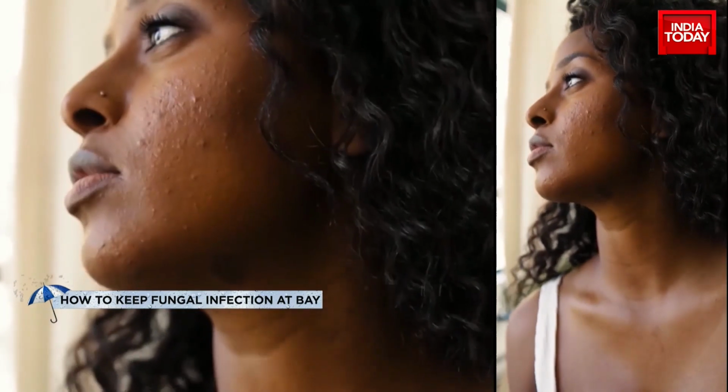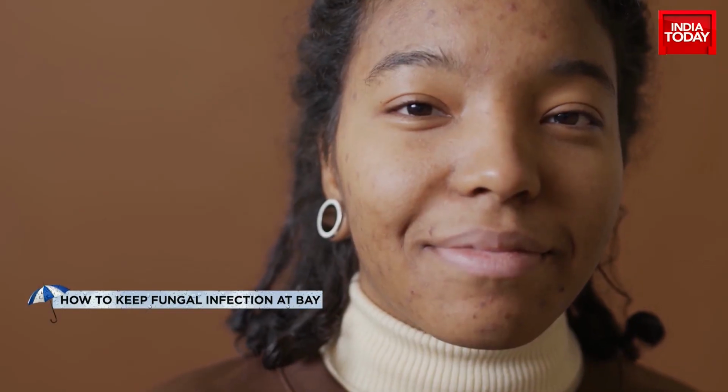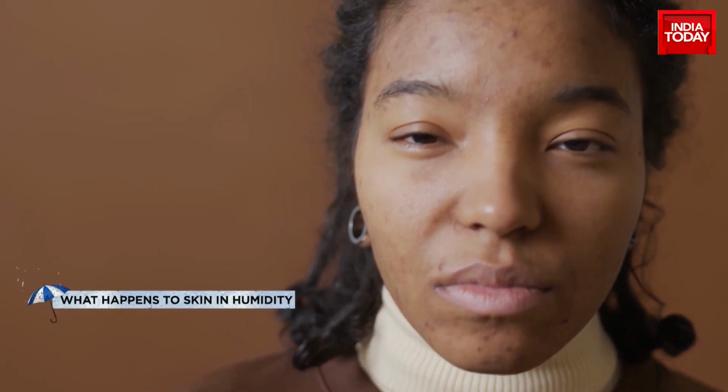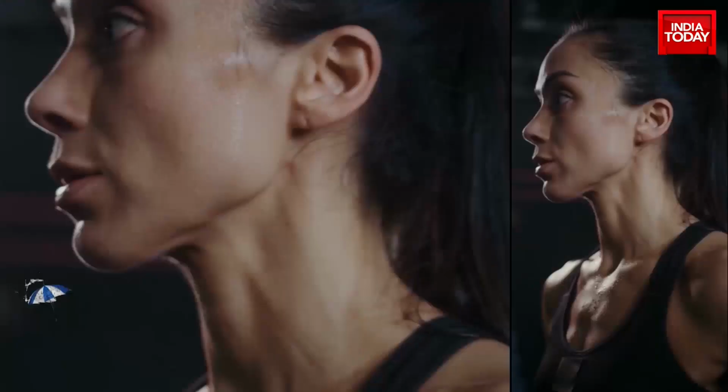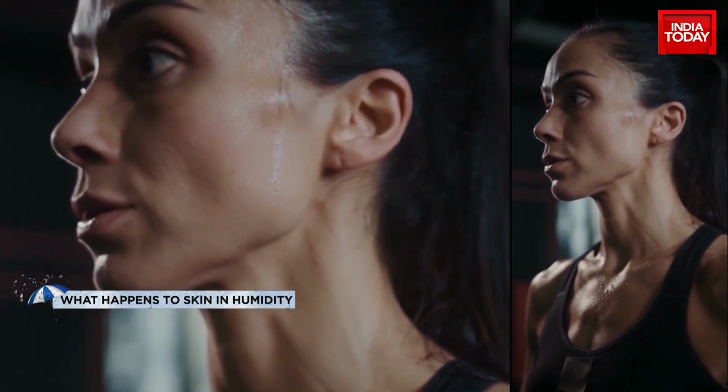Monsoon is a nightmare for acne-prone skin. We notice our body fighting against the outside world and our skin is trying to fight off the harmful elements that can damage it. The humidity level tends to make our skin oily and it results in a lot of sweating, which makes our pores vulnerable.